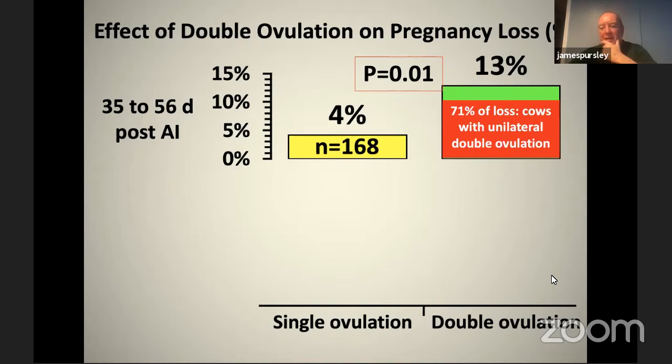In the double ovulation group, 71% of the cows that lost had what we called unilateral double ovulation. So they had two follicles ovulated on the same ovary. Basically, this cow would have had twins in the same horn. So 71% of those cows that lost had unilateral double ovulations.